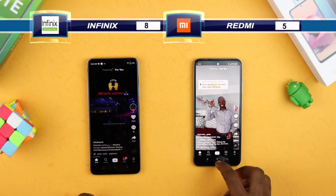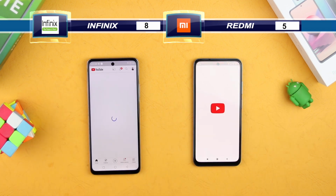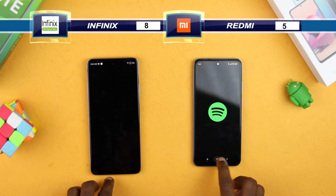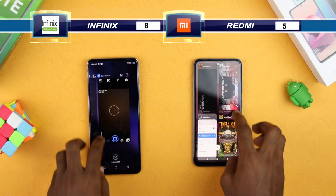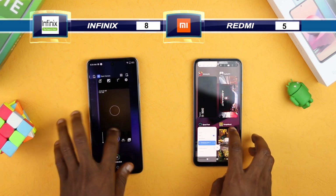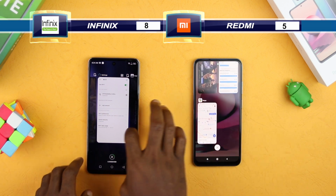TikTok was still running on the Infinix Note 10 Pro and closed on the Redmi Note 10s. YouTube wasn't running in the background on both phones. Spotify too was closed on both devices, and Open Camera was also closed. Both the smartphones might be very similar in terms of speed or performance, but the Infinix Note 10 Pro is the official winner of this contest, gathering all its winning points from its app retention prowess.